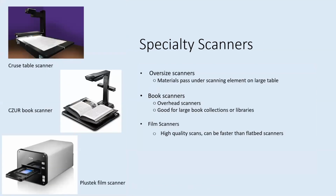So those are 2 options. Those are some of the most common options, the flatbed scanners and camera and copy stand setups. Between those, you have a lot of versatility and can be used for a wide variety of materials. But I want to mention for just a few moments a few of the options for dedicated scanning for specific types of materials.